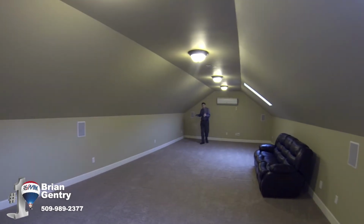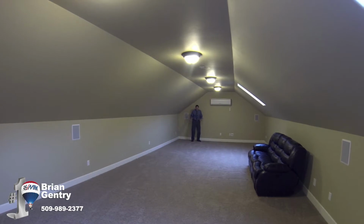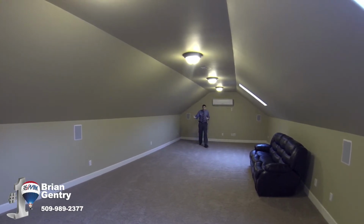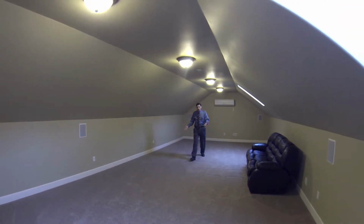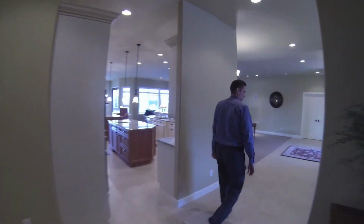But this is a fabulous space. I mean, look at how deep this goes. This would be a great home theater room. If you had a lot of people come over to stay, you could put bunk beds up here. Just a great, great bonus room. So let me take you back downstairs.